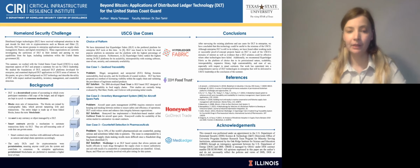Use case three is counterfeit detection in pharmaceuticals. The problem is up to 10% of the world's pharmaceuticals are counterfeit, which poses serious and sometimes lethal risks to patients. Additionally, the issue is compounded by a fragmented supply chain, which makes recalls more difficult once a fraudulent drug has been identified. We're looking into MediLedger, which is also based on Hyperledger Fabric, as a system to allow patients and health officials to track drugs throughout the supply chain to ensure that they are authentic and safe. It's currently being tested by Gilead, Bayer, and Pfizer with promising initial results.